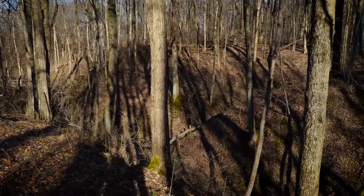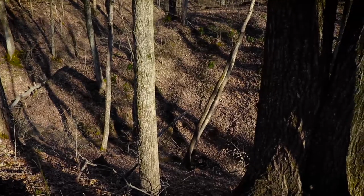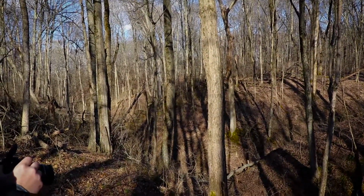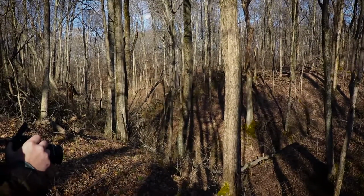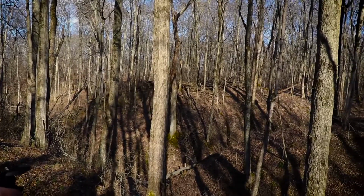It looks kind of stonish, right? Yeah, I think it's, what's it called? They build like tunnels for water to pass under. But why right in the middle of the woods?